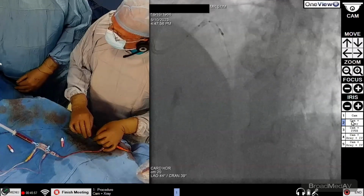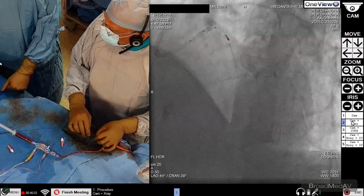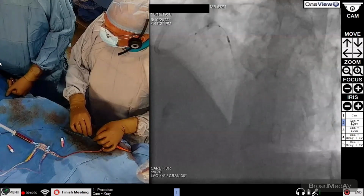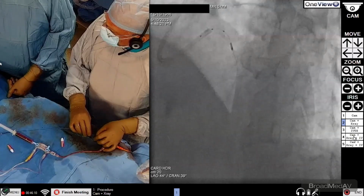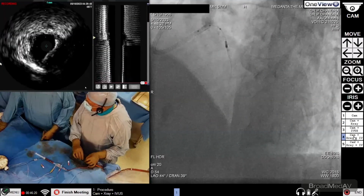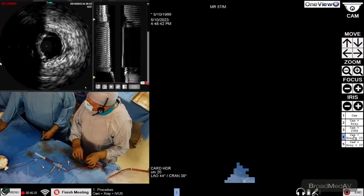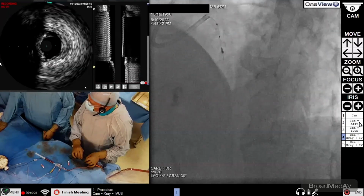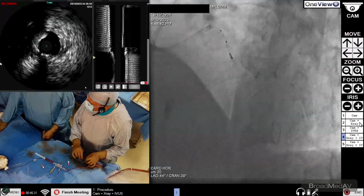The LAD has a plaque at the 6 o'clock to 9 o'clock position, but the lumen is good. Nothing to be done. This lumen is good. Again, it's okay. Here we see some hematoma type of thing, although the lumen is okay. Okay, here it breaks nicely. Yeah, it is broken. You see, the plaques have been broken so well.